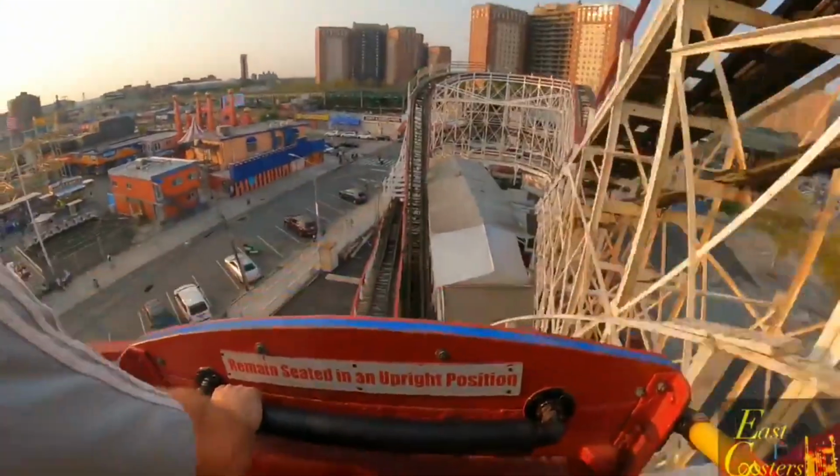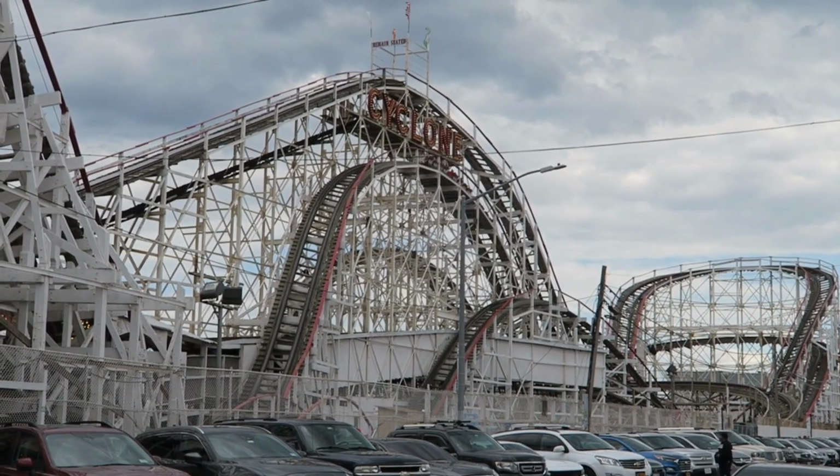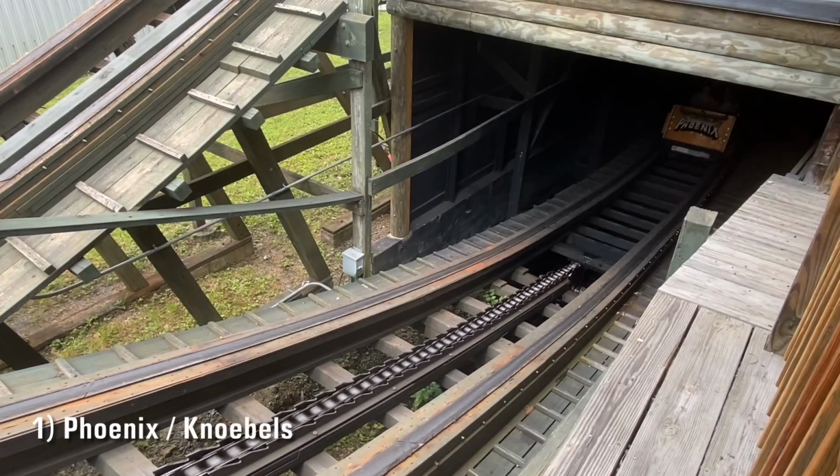I just could not believe how great this ride was. Like I'm telling you, I wasn't expecting it by any means. No matter what you have to do to get to this park, do it, because this coaster is a masterpiece for its time. Number 1, Phoenix at Knoebels.